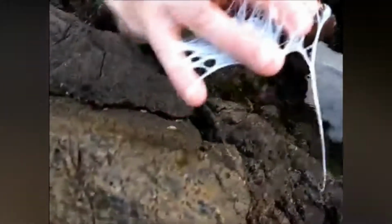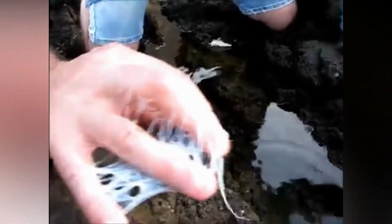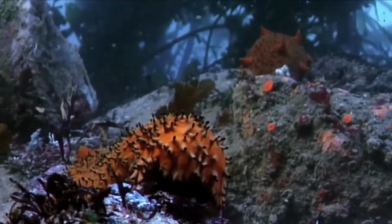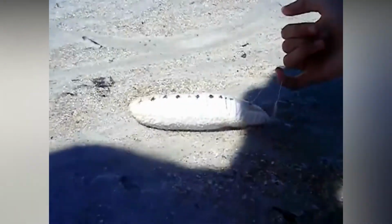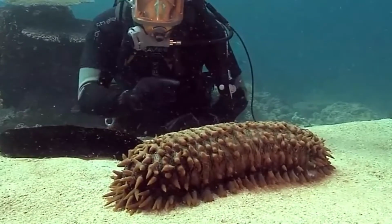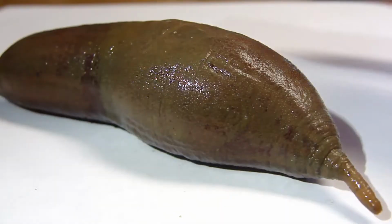When threatened, sea cucumbers use a defense mechanism called self-evisceration, where they expel their intestines and other internal organs out of their anus, shooting them out as bullets. The excreted organs and intestines then entangle, distract, and even harm the predator, as the intestines are poisonous. The predators are kept busy by the expelled organs while the sea cucumber escapes the ordeal. How gross.